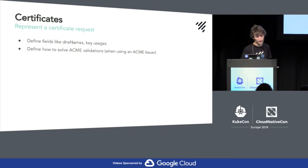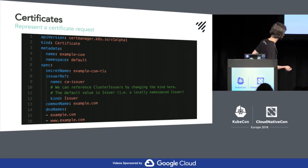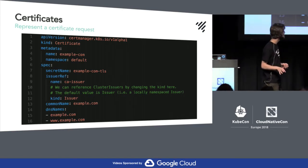And with the ACME case, as you'll see in a second, we also define some extra config there on how to solve it, so whether or not I want HTTP or DNS. So this here is an example referencing that CA issuer we saw earlier. So we have our secret name. The ultimate end goal of Cert Manager is you say, I want a certificate that looks like this, and we will ultimately give you a secret, a Kubernetes secret resource, with that signed key pair within it.